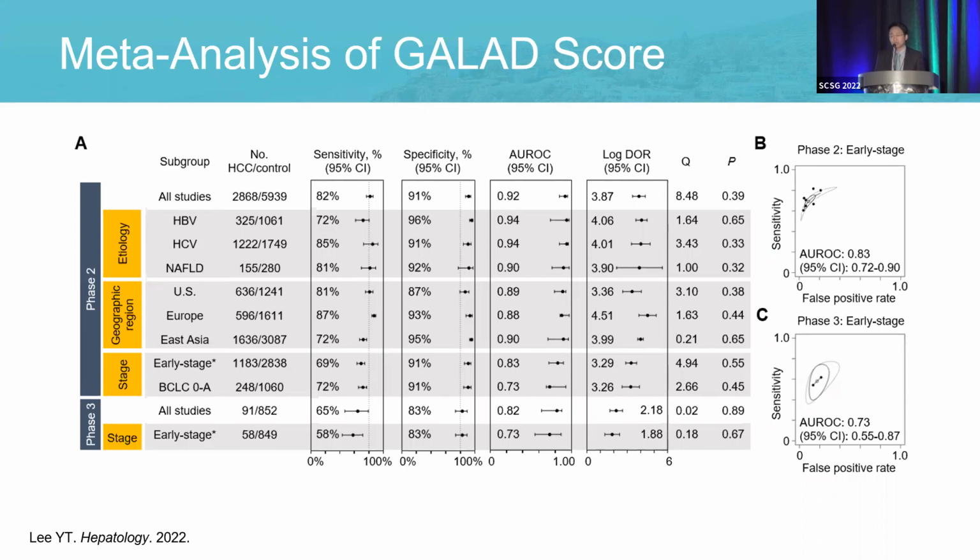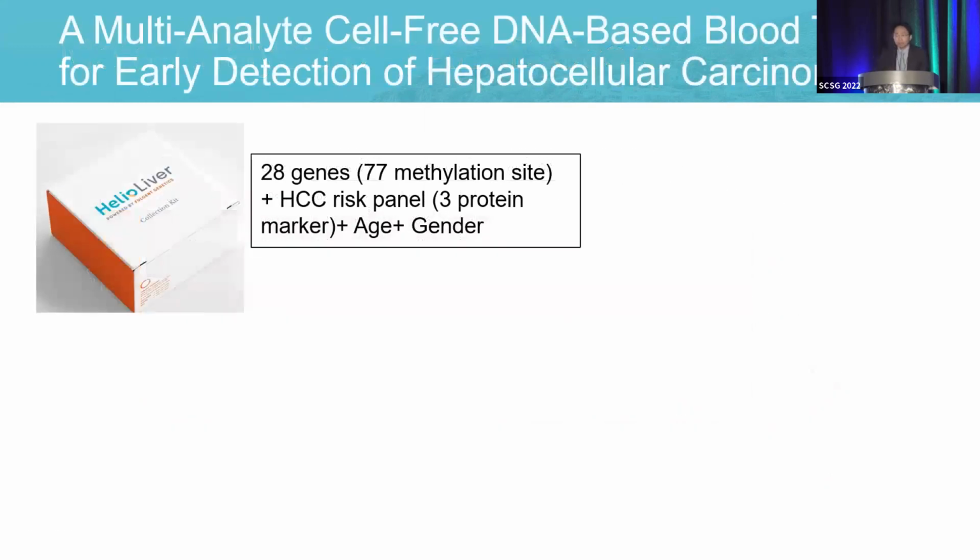The caveat is that the studies were relatively small, and a larger phase 3 validation study is ongoing. Again, the readout from this biomarker trial will most likely be out sometime next year to give us more sense of the GALAD score. So these serum protein marker GALAD scores are really outstanding and promising, although we still need a little more evidence to show how well they are performing. So I think people are trying to see how we can further enhance the performance of the GALAD score or the protein markers for better detection of early stage HCC.